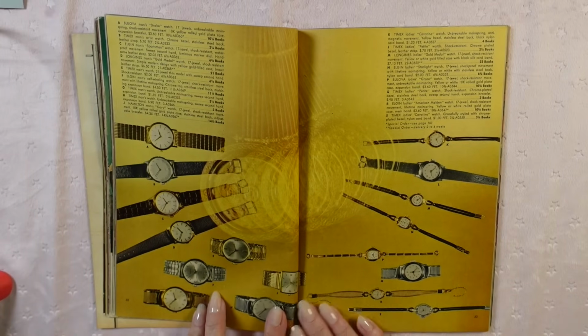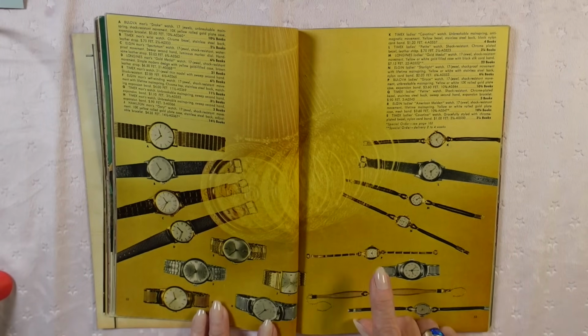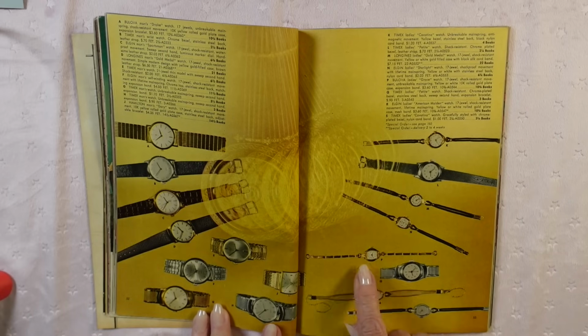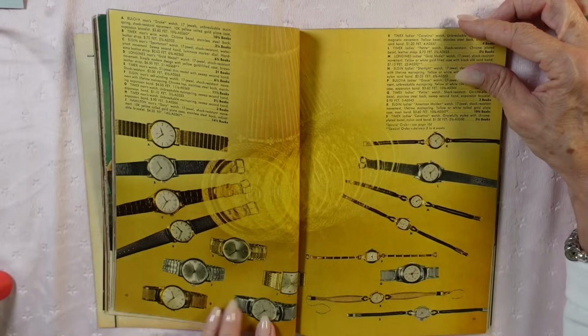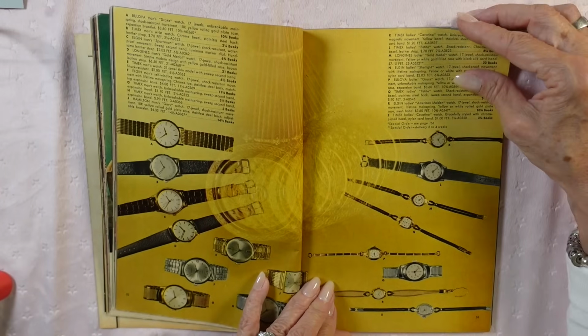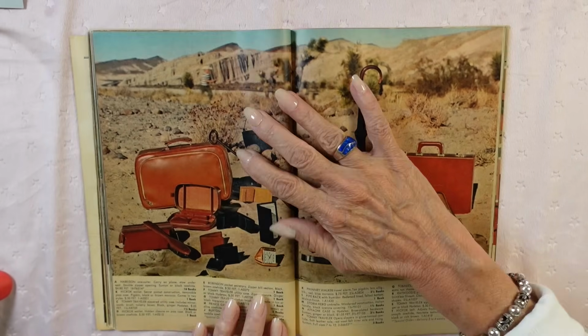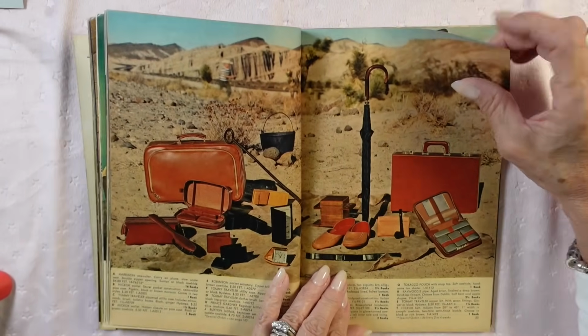Watches. Wow. I like this one. Boulevard. 10.75 books. You know what? I have a Boulevard watch. The battery's dead, but I should get it charged up. Or a new battery, I should say. Grooming kits for men.